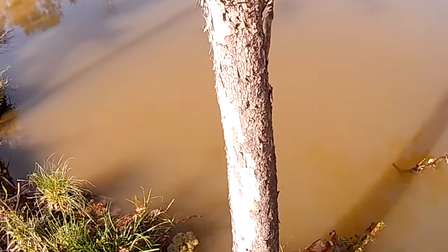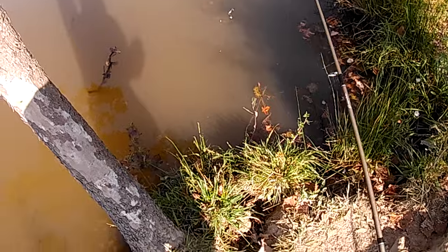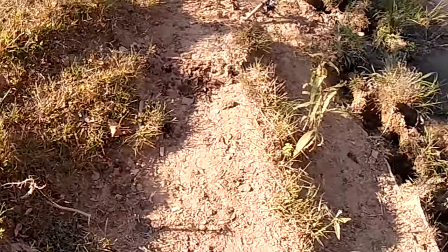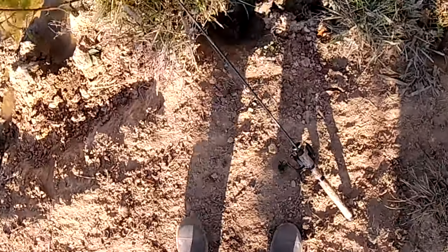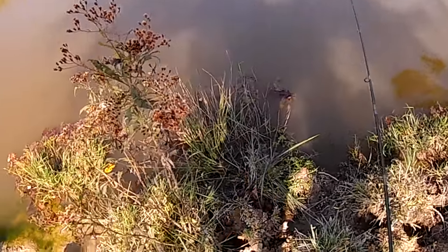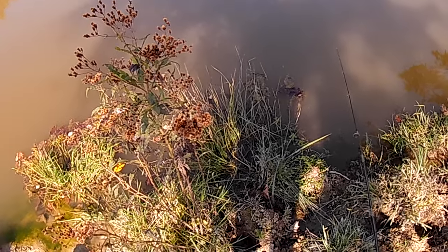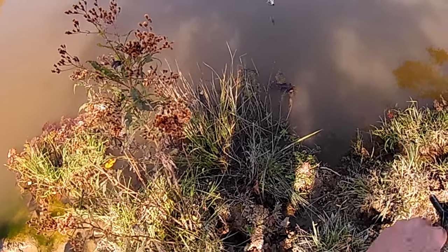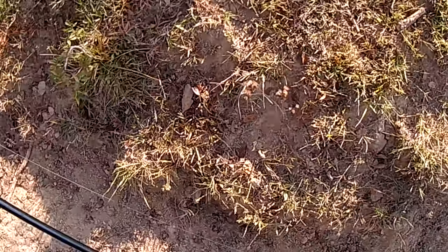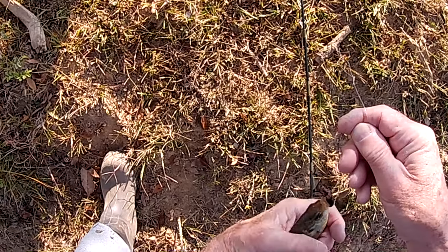Oh, I got a bite on the bobber. I got a bite on the bobber, guys. Okay, got one. Oh, a little bluegill. All right. Little bluegill, guys.